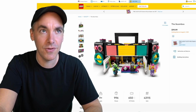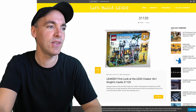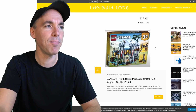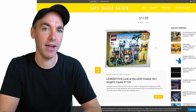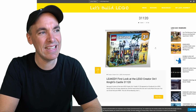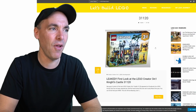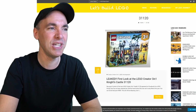One last thing though, guys. This is just a leak at this point, I guess. This is the Lego Creator 3-in-1 Knight's Castle 31120. And this is one that I should like because I'm a fan of Lego Creator. I'm a fan of Castle. But I don't love this set that much. I feel like it looks really hodgepodge together. And again, I apologize for the really rough look at the image, but it's not for me.